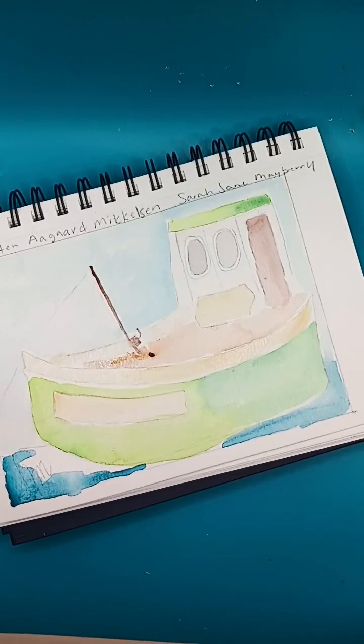Okay, so we've got the fishing boat. I think this will work. We just gotta figure out what we're gonna name it. We still haven't figured out what we're gonna name the fishing boat.